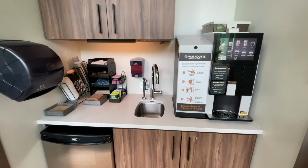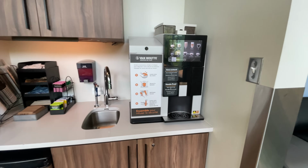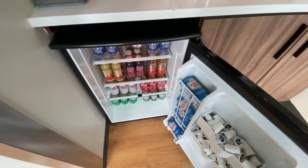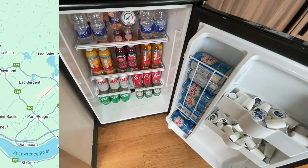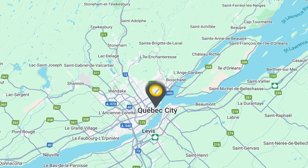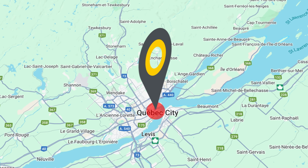At least we get complimentary beverages including coffee, tea, sodas, juice, and water. Again, there's no food, but we'll be served dinner shortly after departure, so no worries there. While we wait for boarding to begin, let's take a quick look at our route down to Montreal.